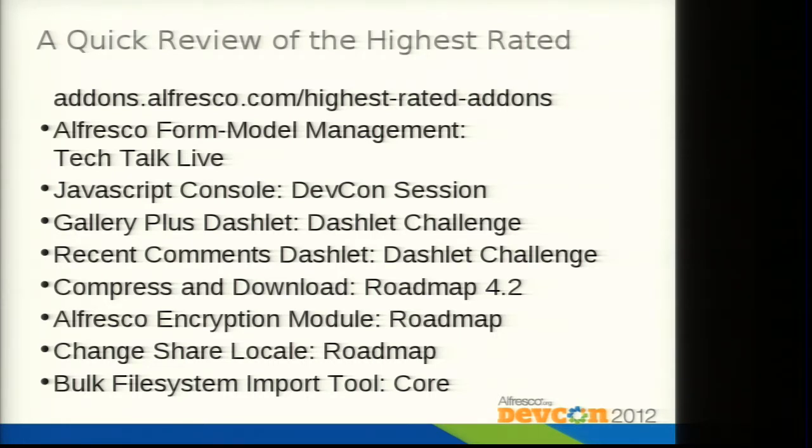So Alfresco Form-Model Management, that is Mike Priest's add-on. That's the one that the Tech Talk Live is about. So if you're interested, check it out. The JavaScript console, I already mentioned, has its own DevCon session. It lets you do JavaScript coding straight in Alfresco Share. So it's a really nice place to test code within the environment that the repo is running. So if you're doing development, it's really a must-have, worth installing. Spend some time, play with it.